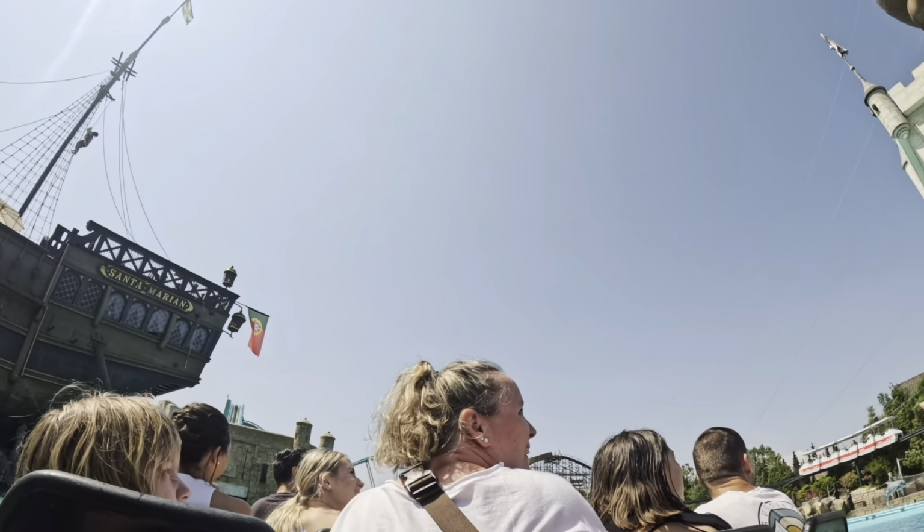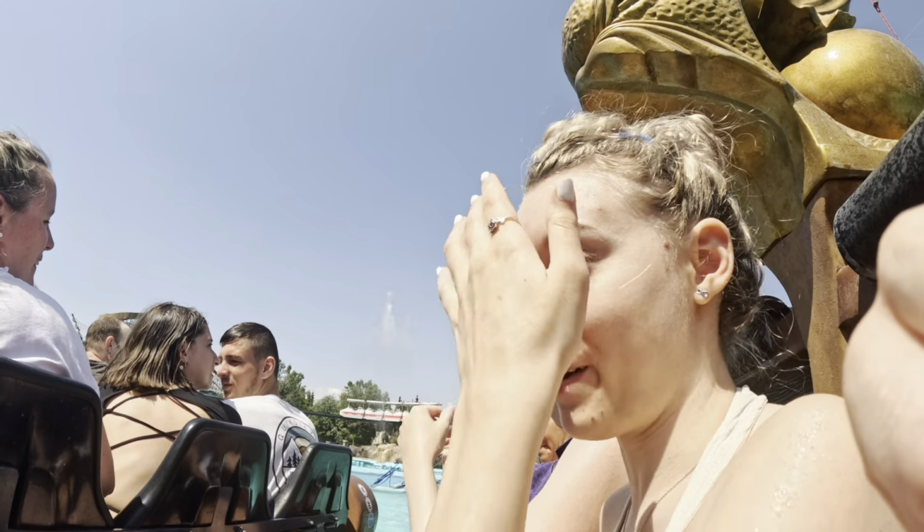That's what you get at Europa Park, show in the middle of a ride. Did you enjoy that then? Just because I was on the back row, that was all right. The camera got so wet. Oh, awesome.